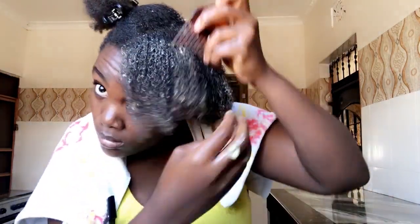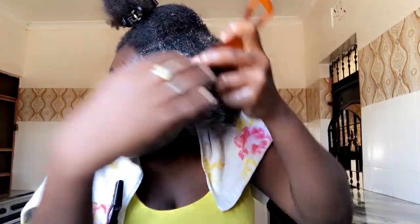My hair was cleaned from a wash. If you have seen my previous pre-poo video, and if you haven't, I'll leave it down in the card, you see how I amazingly pre-poo my hair. And of course I'm operating on clean hair, guys, here, because I'm about to go in with a long-term protective style. As you already know, we are in a hair growth challenge.